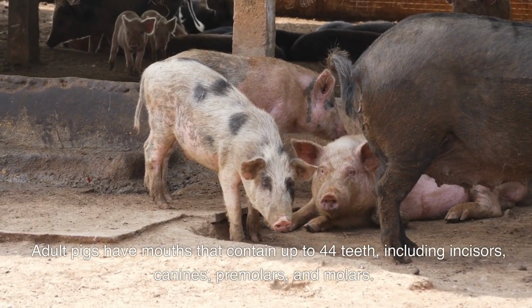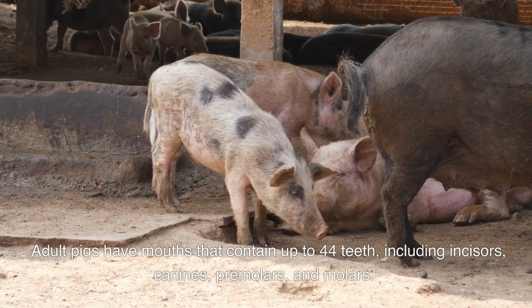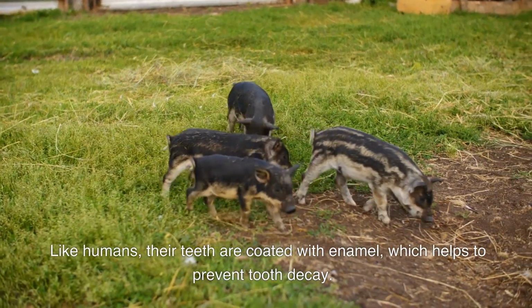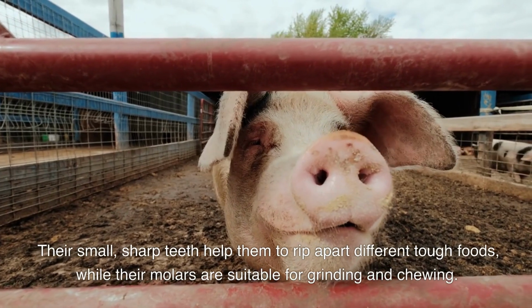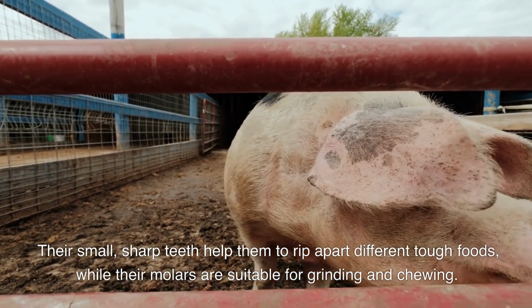Adult pigs have mouths that contain up to 44 teeth, including incisors, canines, premolars, and molars. Like humans, their teeth are coated with enamel, which helps to prevent tooth decay. Their small, sharp teeth help them to rip apart different tough foods, while their molars are suitable for grinding and chewing.